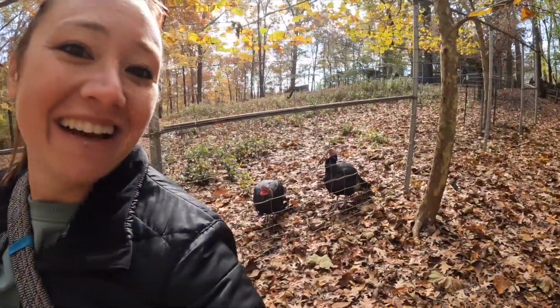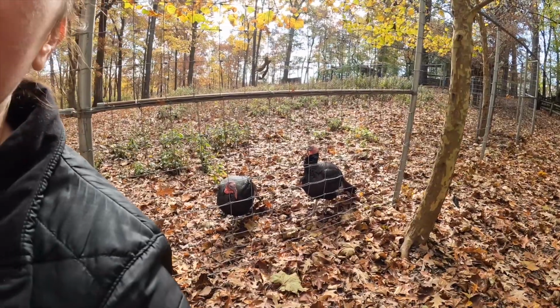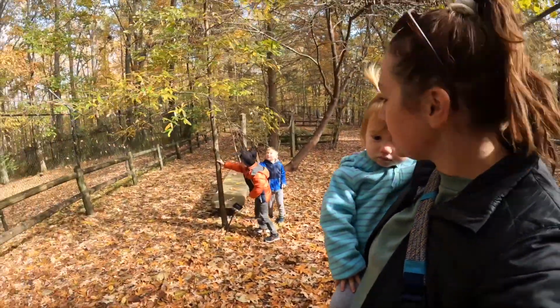It's the nature station at LBL, and they have this huge outdoor section. There's an indoor section too, where there's like snakes and frogs and turtles and all kinds of stuff. But then there's this outdoor section with a bunch of wildlife that they've rescued and they're rehabilitating. And so there's turkeys. Look how close we are to these turkeys. The kids are loving it. Don't swing on the trees.